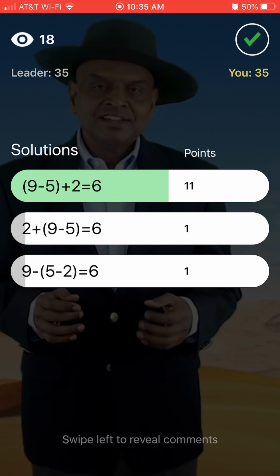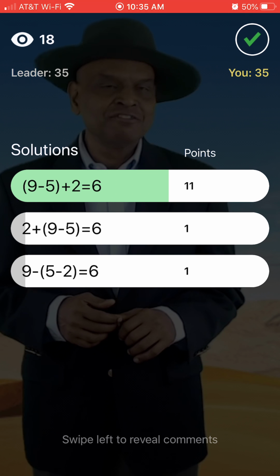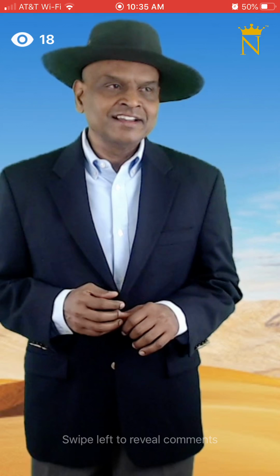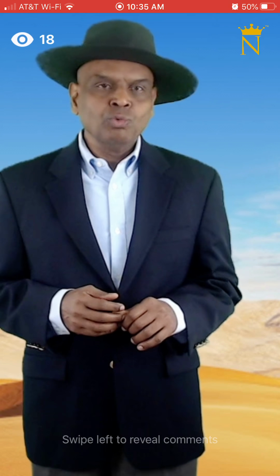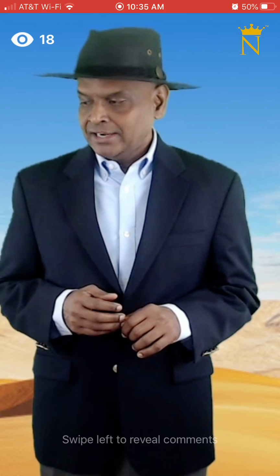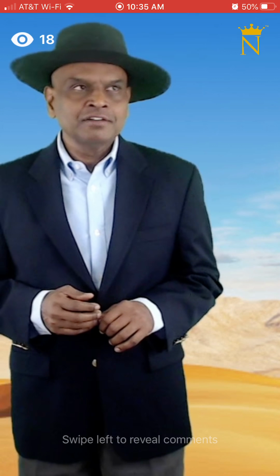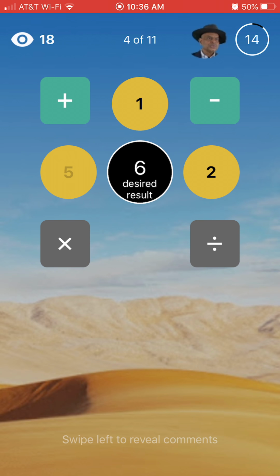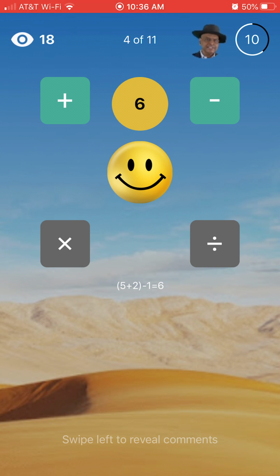So 9 minus 5 is 4, and then 4 plus 2 is 6. 11 of you have used it, and there's a couple of more loners. You just have one solution each, and so that's what's been going on. So leaders at 35, question 4, please. So 2, 5, and 1, with a desired result of 6.